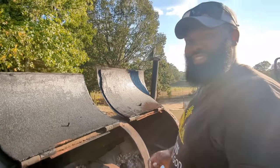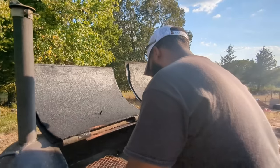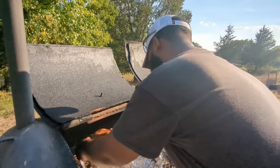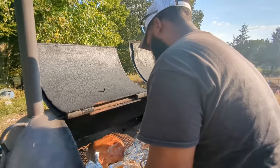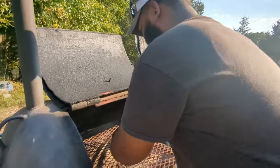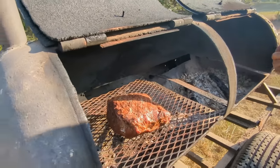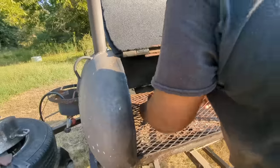When I saw that 50 degrees, I was like, what? Yes, on Celsius. That's how long it's been since we used it. With this bottom side, I like. It's a pretty good looking piece of meat.